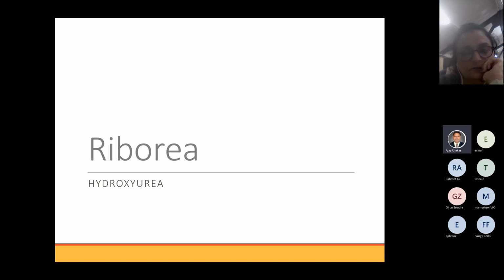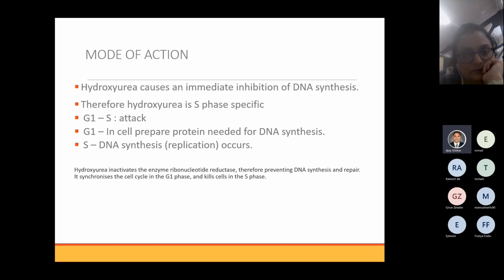So, Riborea is hydroxyurea. We'll be discussing its mode of action. Hydroxyurea causes an immediate inhibition of DNA synthesis. Therefore, hydroxyurea is S-phase specific. As you have already learned about the cell cycle, in G1 the cell prepares proteins needed for DNA synthesis, and in S phase, as you know, DNA synthesis occurs.